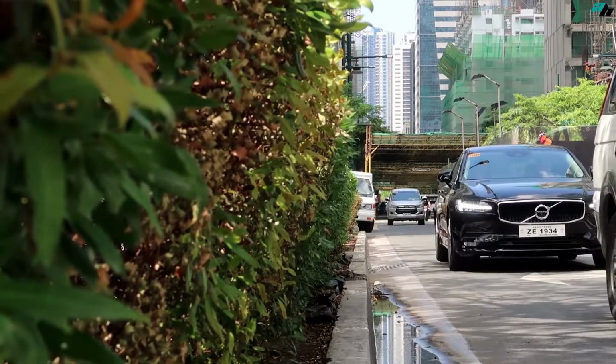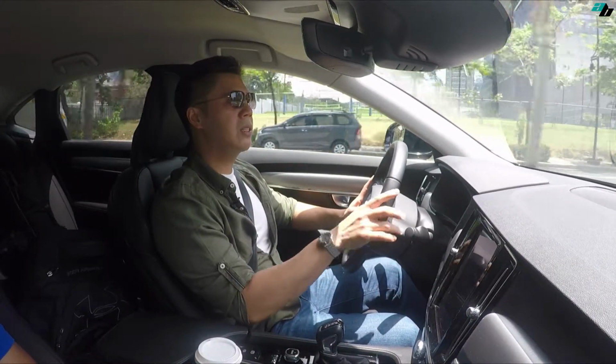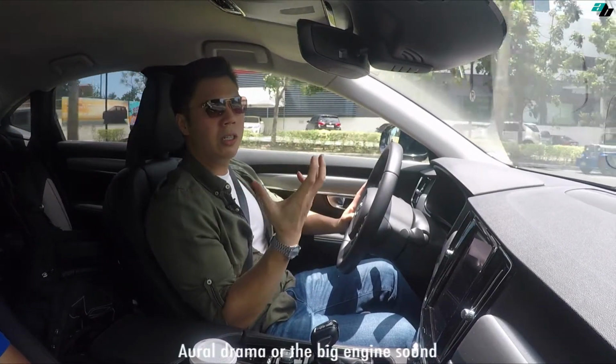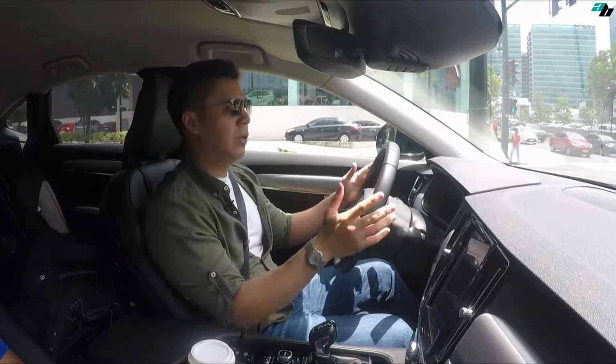The second thing that may be a downer, especially for car enthusiasts, is that since there are only 4-cylinder models available for the S90, you will begin to miss that aural drama or that big engine sound that these mid-size executive or luxury saloons used to be equipped with.